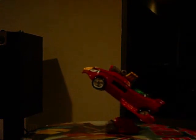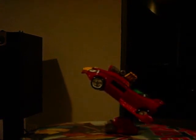The feature is you fold these down and put the arms down like that, and it can stand like a bird. Personally, I think it's pretty weird, considering cars can't do that. So, you pretty much get the idea.